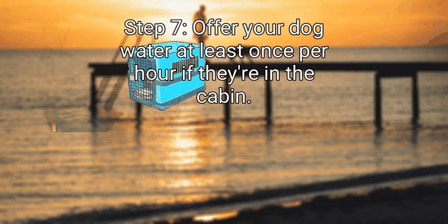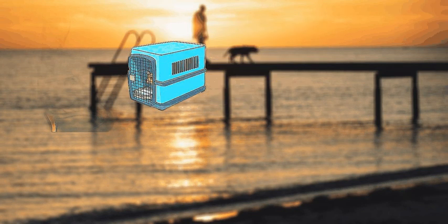Step 7. Offer your dog water at least once per hour if they're in the cabin. Dogs get more dehydrated when they are stressed. Be sure to take some water and a small dish on the plane with you and offer your dog water as often as you can. Open their crate slightly to fit their dish. Bring an empty water bottle with you in your carry-on and fill it up after you go through security to take water onto the plane with you.